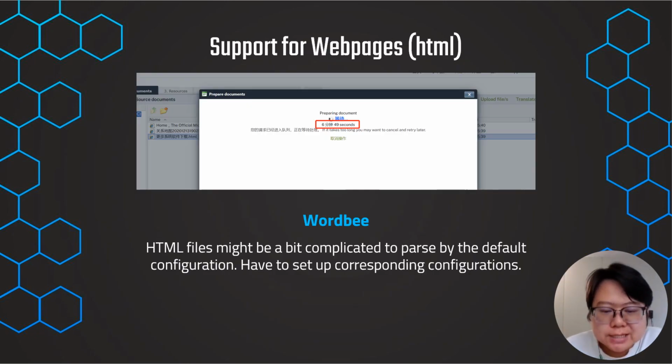Also, we tested some web page formats, but HTML files might be too complicated to parse with the default configuration. So we may have to set up corresponding configurations for many HTML files.